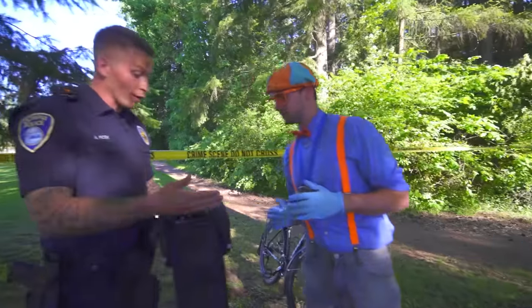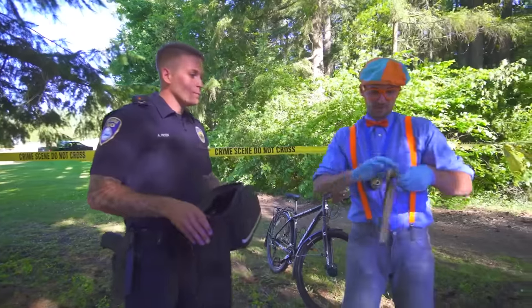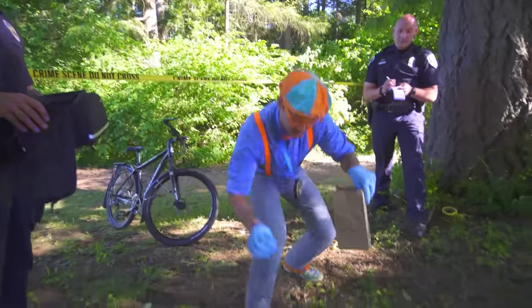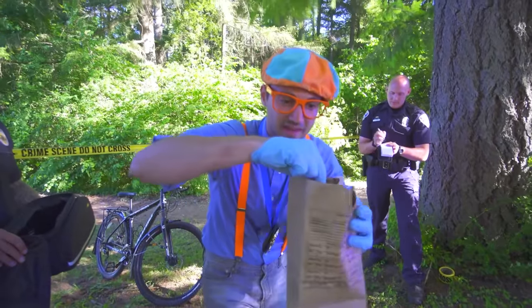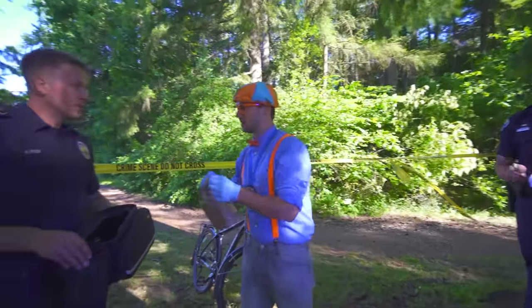Now what? Okay, now that the gloves are on, we can actually pick it up and put it into a bag. Okay. Ooh. Look. An evidence bag. Okay, here we go. Pick it up. Wow. Ooh, okay. Let's put it in the bag. All right. So I got it in the bag. Now what? That was a great job.